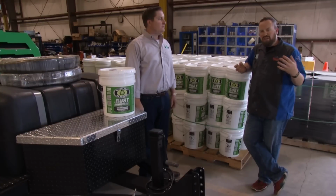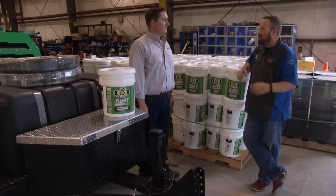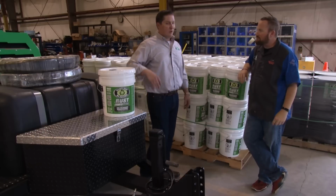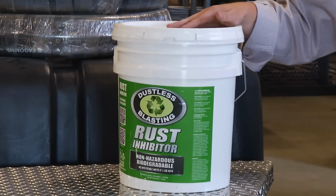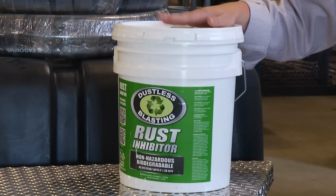There's always one number one question no matter what we're talking about. So Zach, what is the number one question that makes the phone ring around here for dustless blasting? Sure, so you just stripped that car with water and abrasive. Aren't you going to have rust all over the place? Of course we thought of that.